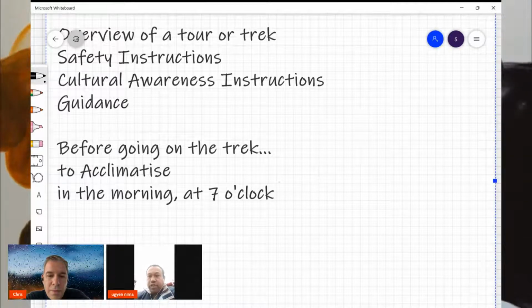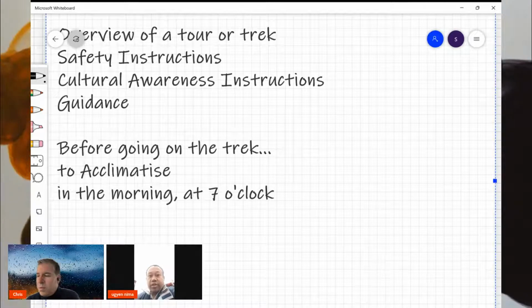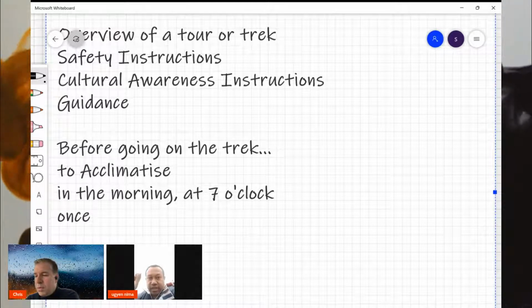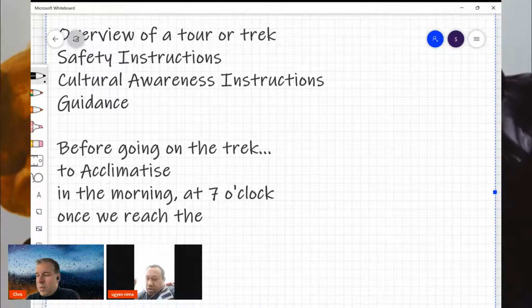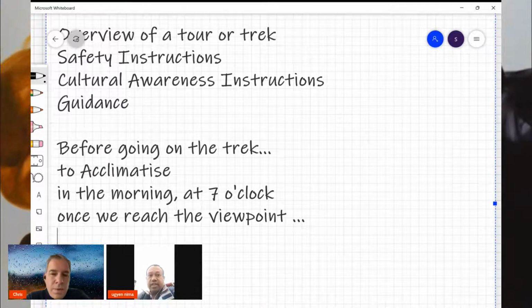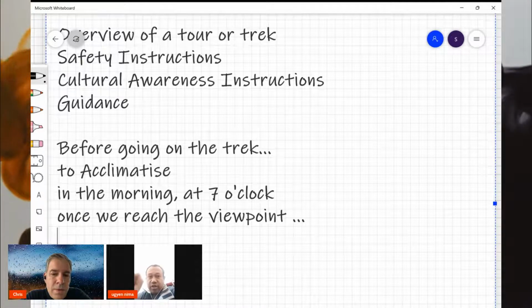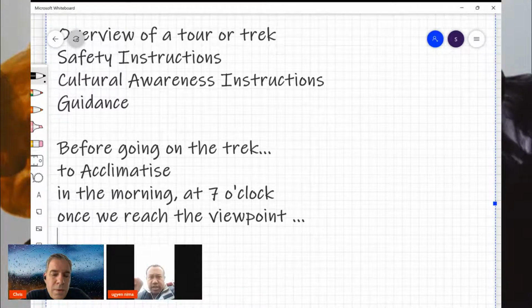Once we reach the viewpoint, you're allowed to take pictures where you can see the Tiger Nest. We'll take a rest a little bit. From there, again, we have to descend down a little, maybe like 10 minutes.